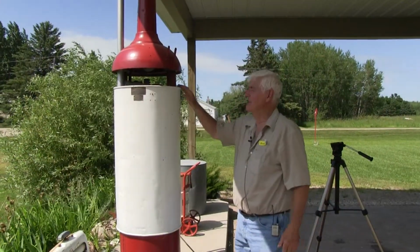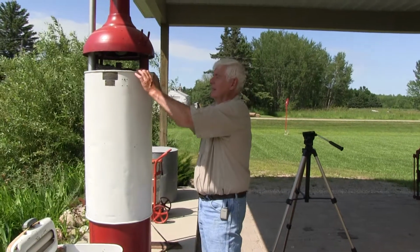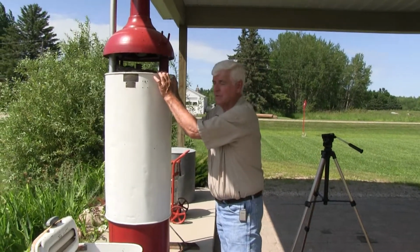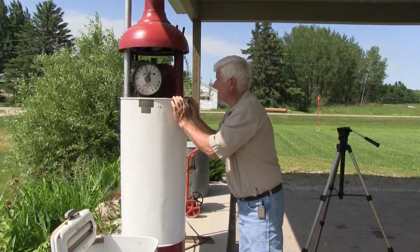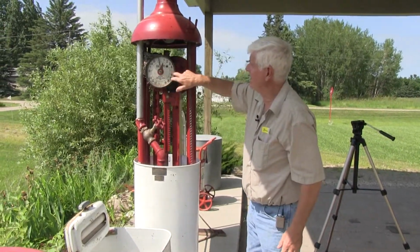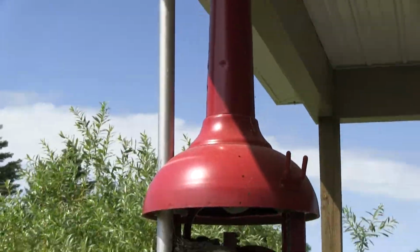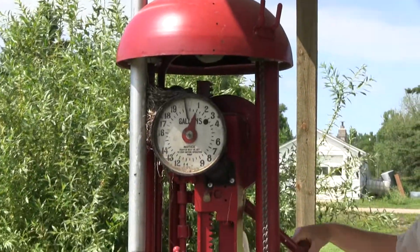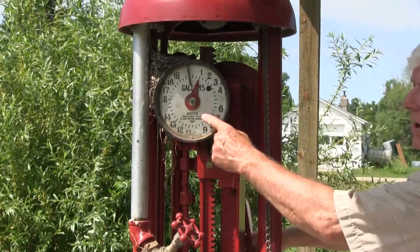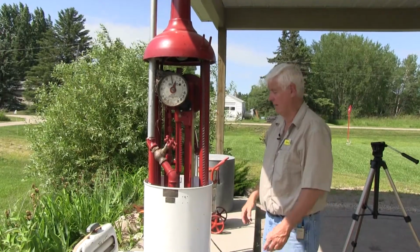So this is a gas pump from like the 1890s, 1900s or so, and this covers up the workings of the gas pump when we pull it down. Here's the gauge where it tells you how many gallons. The line would be up there where the gas would come out, and you'd put it in your car, and then you'd crank it here, and then this would tell you how many gallons you would be putting in your car, and that's how many you would pay for.